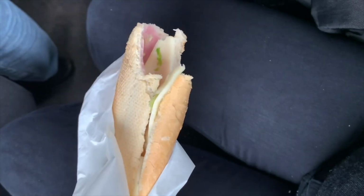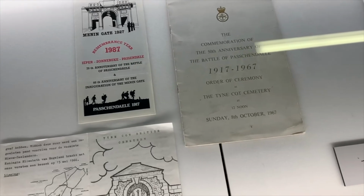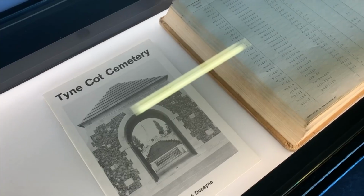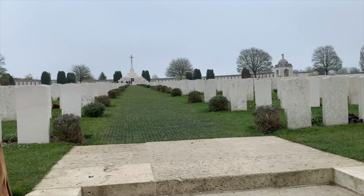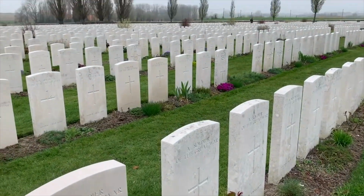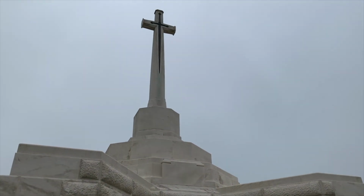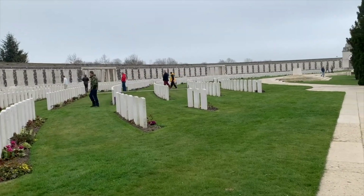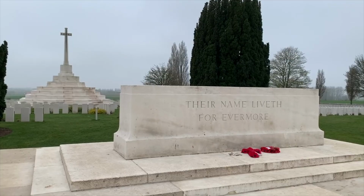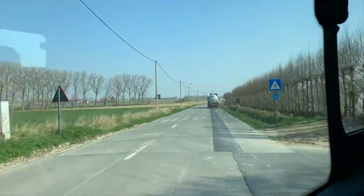We certainly saw this difference, as after we visited the German cemetery, we had lunch on the way to Tyne Cot, which is the largest Commonwealth war grave cemetery in the world. Tyne Cot was the last stop on our tour before making our way back to London.